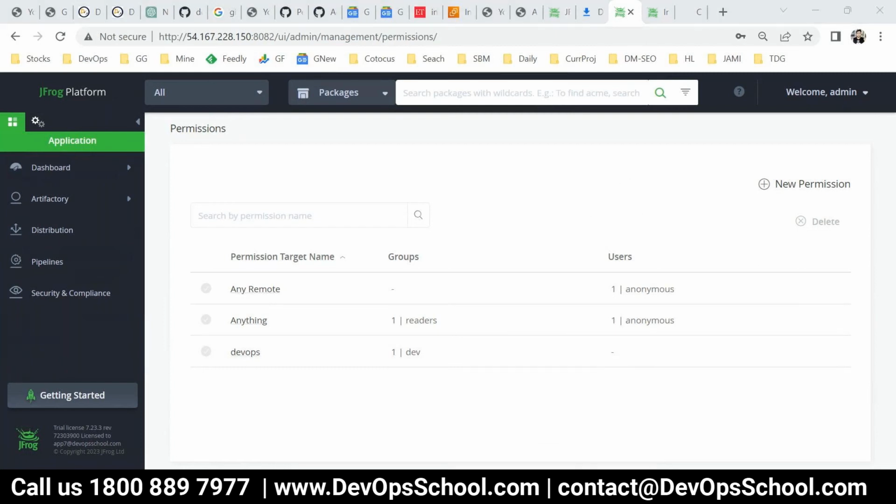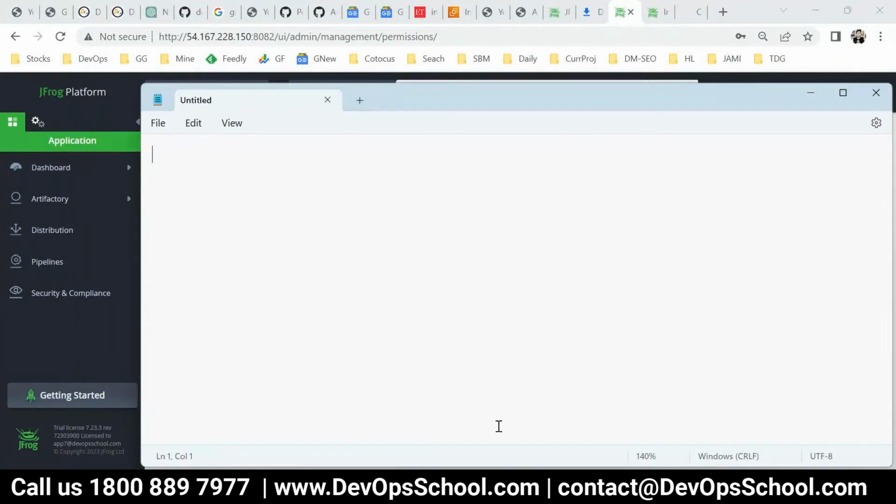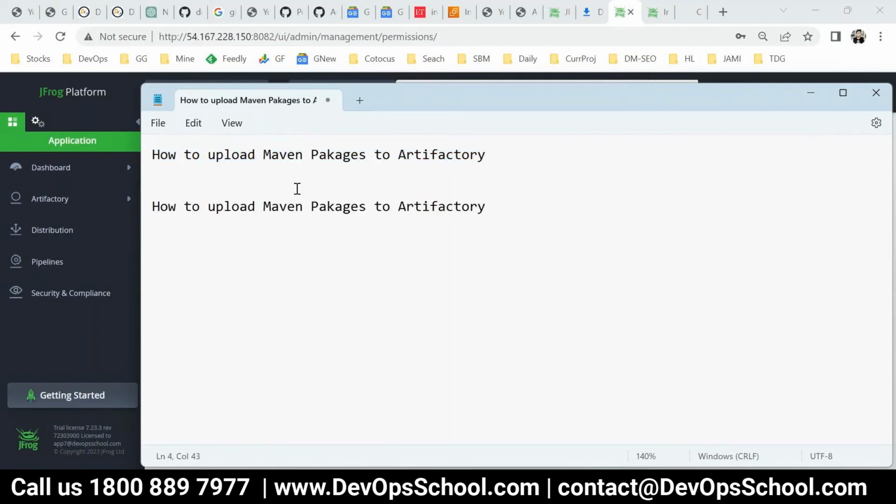So the question is very simple. How to upload Maven packages to Artifactory? That is something you have to understand. And the next one, how to download Maven packages from Artifactory. These are the two things which we need to understand.